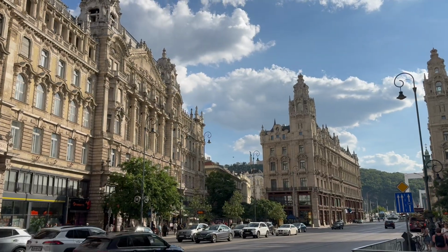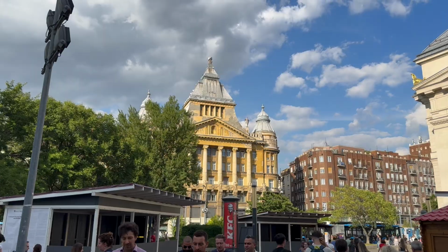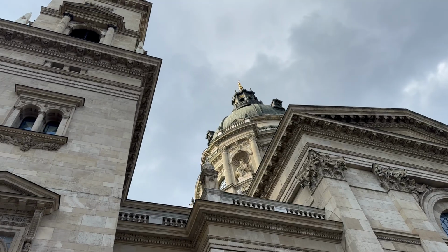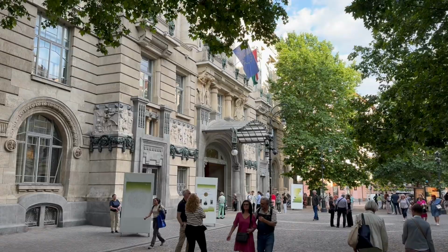After lunch, we continued our exploration through the central part of Budapest. Sometimes one of the best ways to experience a city is simply to walk through it, without rushing, allowing yourself to notice the little details. And Budapest certainly gave us plenty to admire.